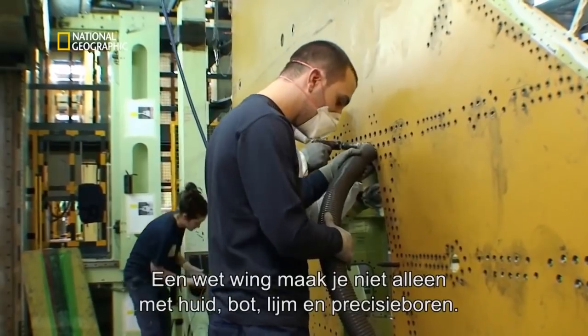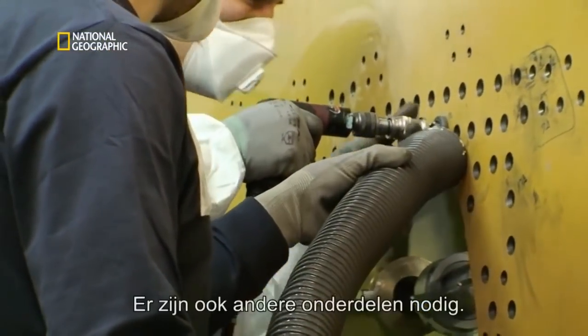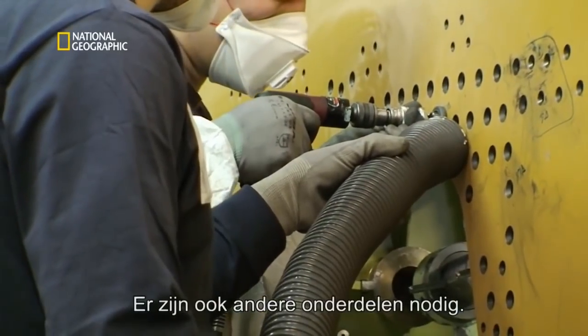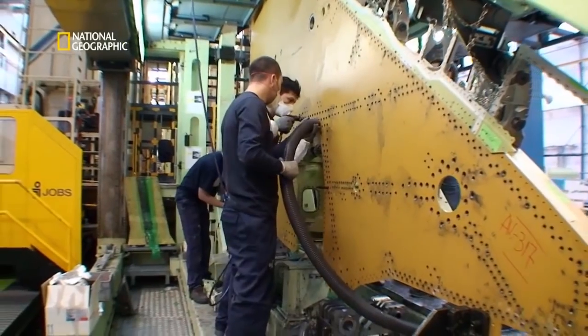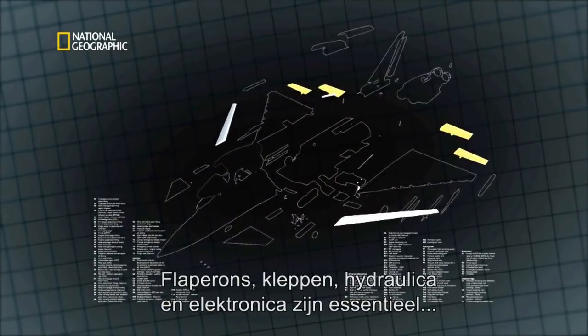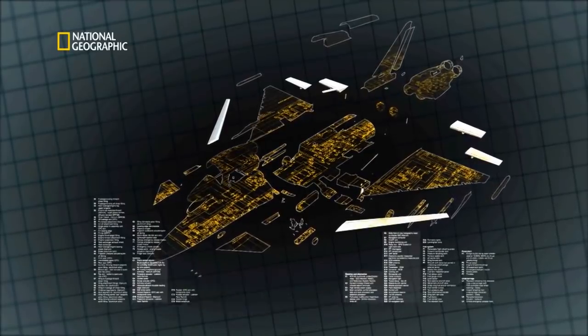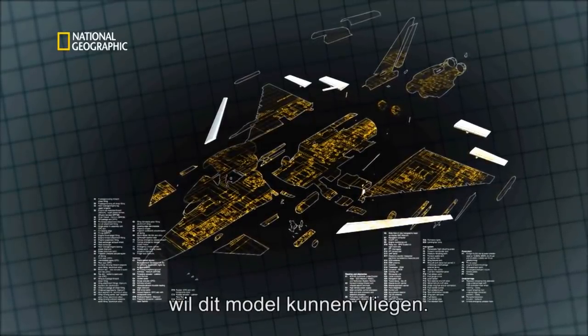A wet wing is not just skin, bone, glue and precision drilling. Subcomponents are needed to make the wing whole. Flaperons, slats, hydraulics and electrics are all crucial for this model to fly.